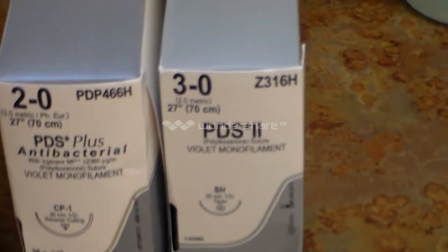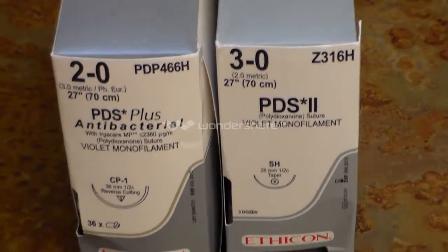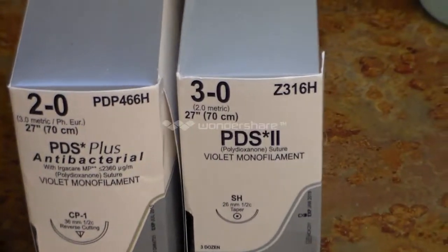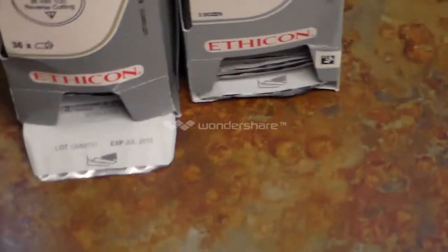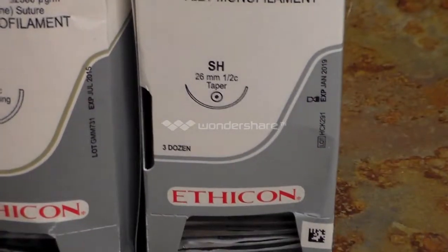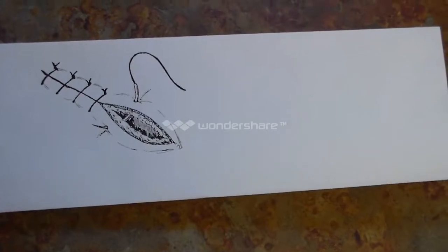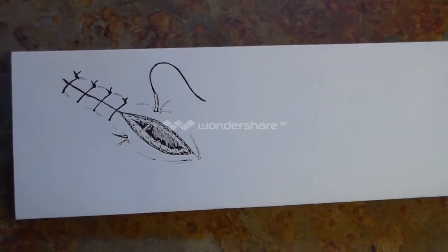This is PDS. This is our go-to absorbable suture in our practice. It's a synthetic product. Its tensile strength lasts for more than 21 days. It's very easy to use. These two are examples of two different sizes and different needle shapes.